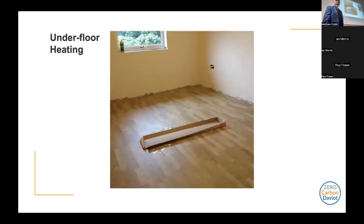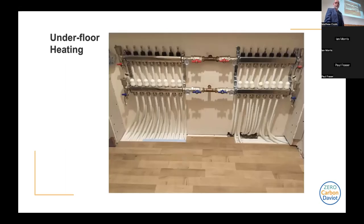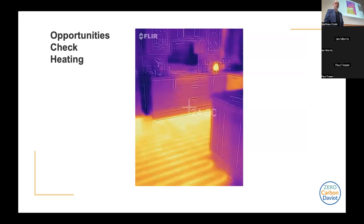And then once they're in, we put the pipes in and put laminate flooring on top, or tiles in the bathroom. And this is the manifold, one of the manifolds, that feeds all the pipes from the heating system. And it's a photograph really showing the kitchen now with the underfloor heating working away, which is quite nice because you've got this warmth coming upwards rather than a radiator needing to have convection.